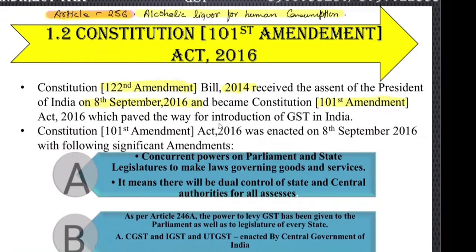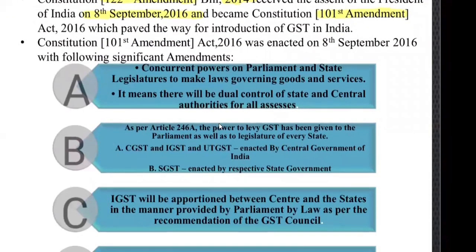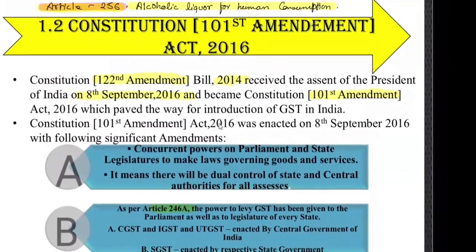With this, a new article has been inserted with the name Article 246A. What does it say? It says that the power to levy GST has been given to the parliament as well as to the legislature of every state. That means here both central and states are going to be hand in hand. They're going to work together. Now this GST, okay.